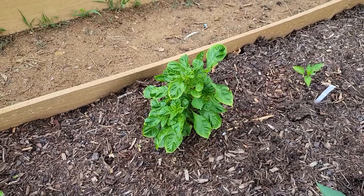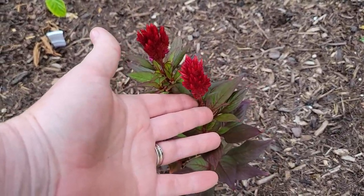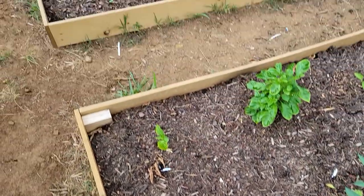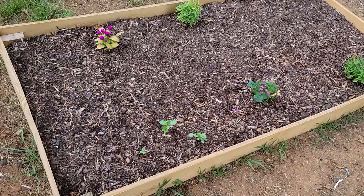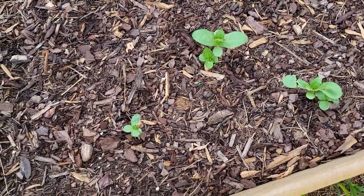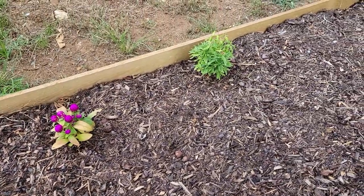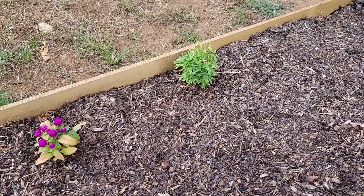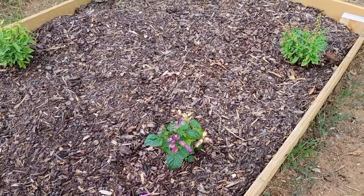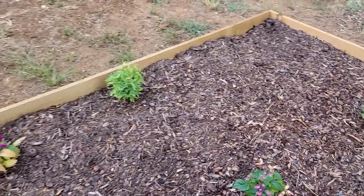It's doing really nice. And then look at this. That is just beautiful. I love the color that he chose on that one. And then my oldest daughter's bed, she planted some zinnias and they are starting to grow. And then she's got her gomphrena. I forgot what that was. And then we have our salvia. Oh, those are snapdragons. So those are doing good too.